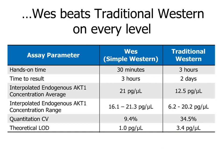But if you look at the range between all 24 capillaries, you can see that the range in West is much tighter compared to traditional Western. So when you look at the interpolated AKT in West, the range of every single data point was between 6.1 to 21.3 picograms per microliter, whereas in traditional Western, we had such a huge spread, we were getting numbers between 6.2 to 20.2 picograms per microliter, that how can you really trust the interpolated data with traditional Western?